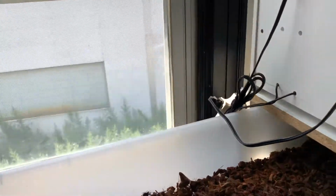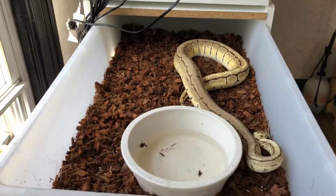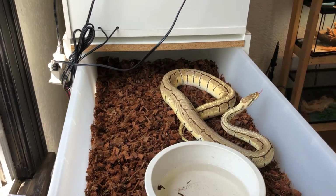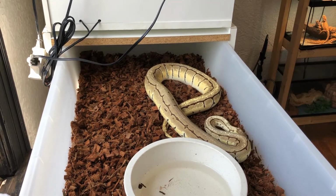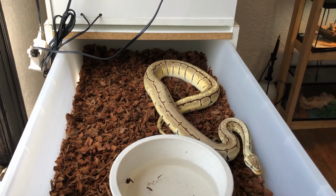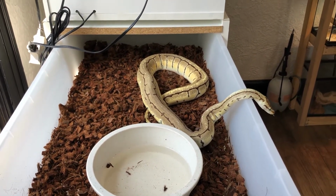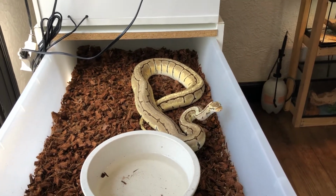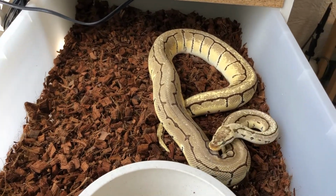Today I wanted to do an update on my egg-bound female, my experience with a vet, and how she is doing. It's a little over 2 months later, about 3 months actually, after she was egg-bound. She is looking real good. She is supposedly a pastel pinstripe, but there is most definitely something else in her, giving her a nice head marking.